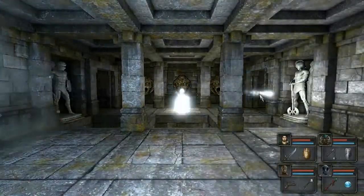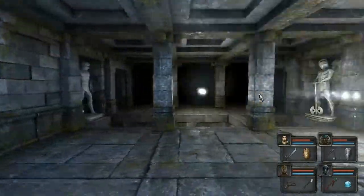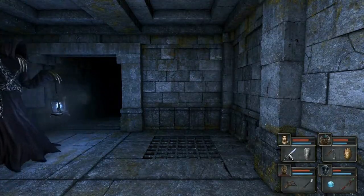Though I have to admit, they did seem a little desperate for original ideas when they decided to put a rhythm puzzle in the game. I would have to say the downfall of this game for me is the monsters. They're mostly bland and generic with a few exceptions.